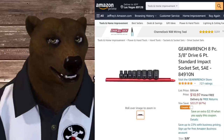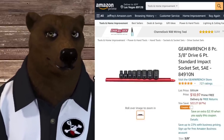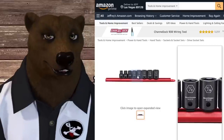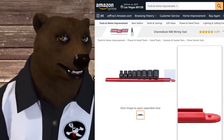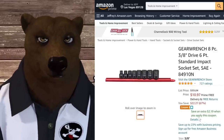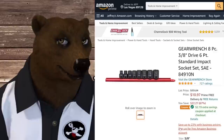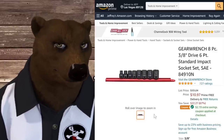And last from Amazon, we got the GearWrench 8-piece 3/8 drive impact 6-point standard impact socket set. This is SAE here. We got starting at 5/16, 3/8, 7/16, 1/2, 9/16, 5/8, 11/16, all the way up to 3/4 on a rail here. Normally $33.24. This thing's on sale for $10.97. And you add a coupon, boom, takes off another $2.19, taking it down to 8 something. That's a fantastic deal for something like this.